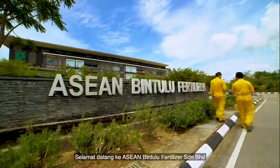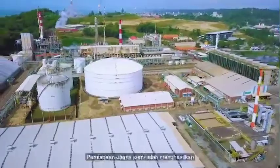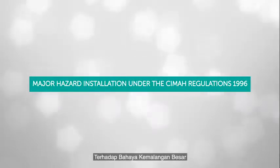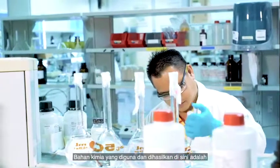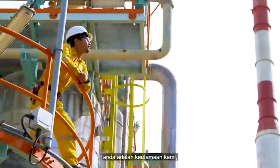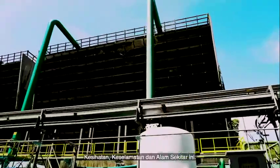Welcome to ASEAN Bintulu Fertilizer Sdn Bhd, also known as ABF. Our core business is producing ammonia and urea. ABF is a major hazard installation under the SEMA Regulations 1996. The chemicals used and produced here are hazardous to people and the environment. As your health and safety is our top priority, please pay attention to this health, safety and environment video.